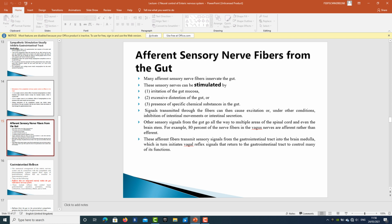Afferent sensory fibers from the gut can be stimulated by gut mucosal irritation, distension of the gut, and the presence of different chemical substances in the gut. Signals transmitted to the fibers can then cause excitation or, under other conditions, inhibition of intestinal movements or intestinal secretion. Other signals from the gut go all the way to multiple areas of the spinal cord and even the brainstem. For example, 80% of the nerve fibers in the vagus nerves are afferent rather than efferent. These afferent fibers transmit sensory signals from the gut into the brain medulla, which in turn initiates vagal reflex signals that return to the gut to control many of its functions.